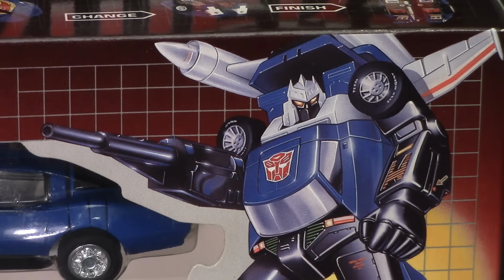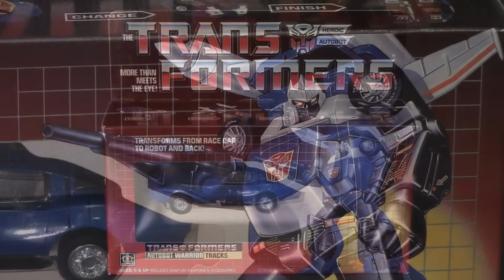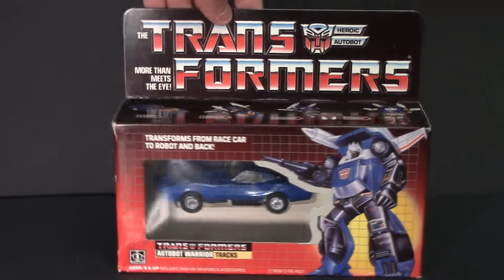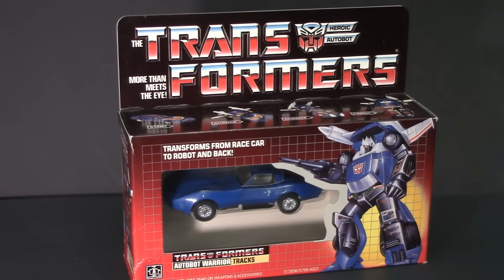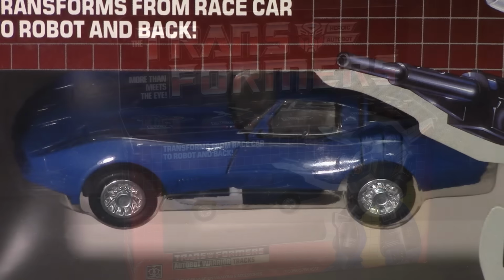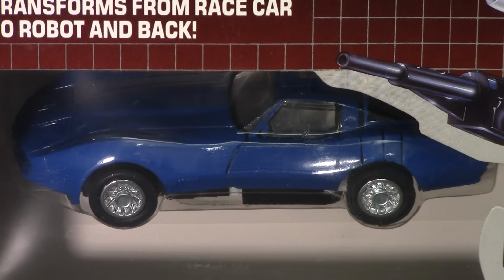What you see in front of you here is my original sealed Trax from 1985. This is not a reissue or a knockoff or anything. This is my original sealed Trax that I bought way back in the 90s. In fact, this guy is almost case fresh, except he has a little ding here in the bottom left that has been there since I bought it. And there is Trax sitting in his bubble for almost 30 years now without being touched. You can see the bubble is still sealed to the back of the card, and he looks great.